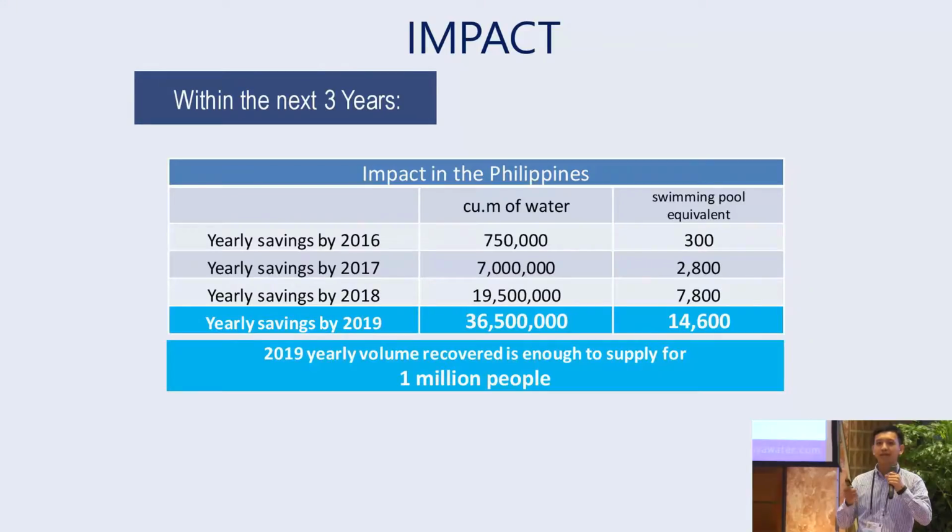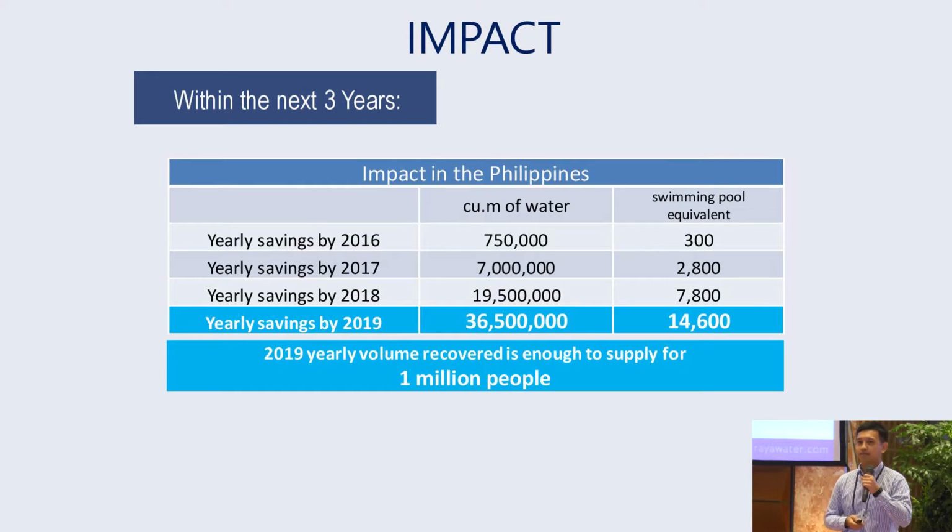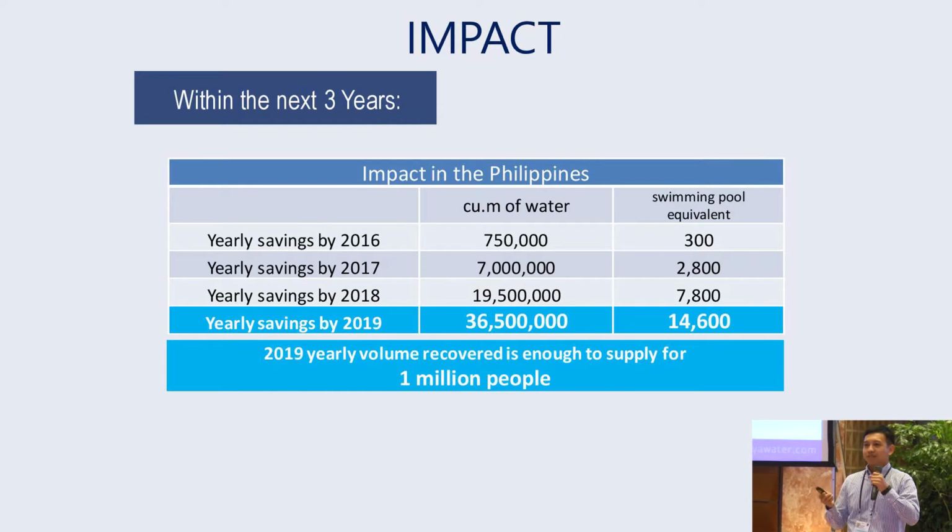And this is the impact that we will leave. In a span of just 3 years, we will be able to save a volume that is enough to supply for 1 million people yearly. Right? So that's the vision. As they say, ideas are cheap, plans are just plans, however grand they may be. It's all about the execution.